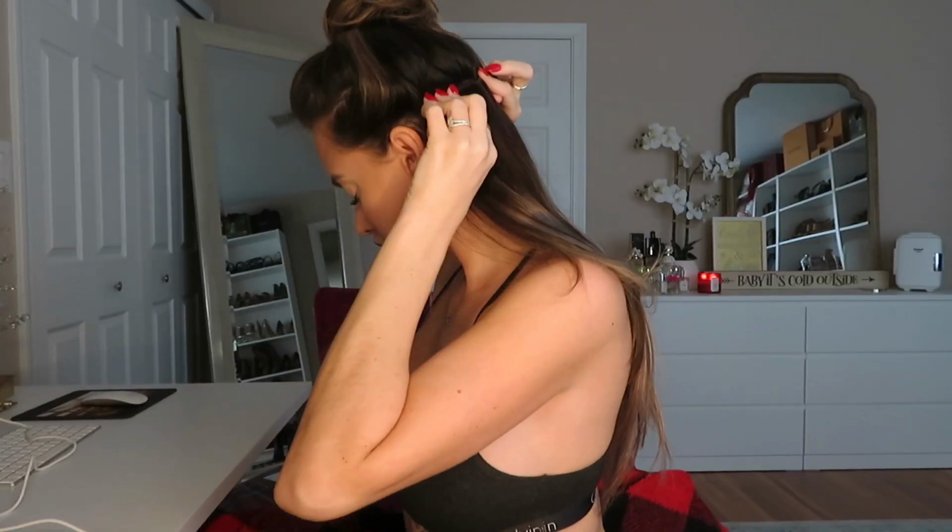Actually, the color is spot on. I'm really disappointed, guys. Look how thin that is. What do you guys think about the color? Color really is spot on. I will say that the color is legit spot on.